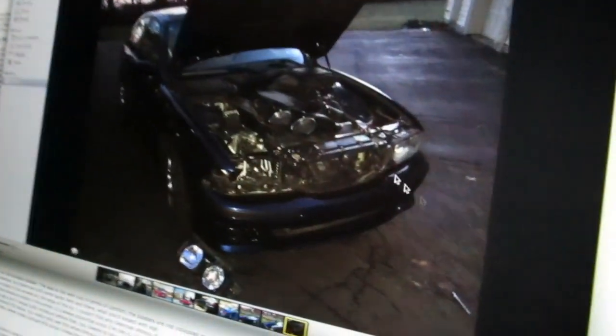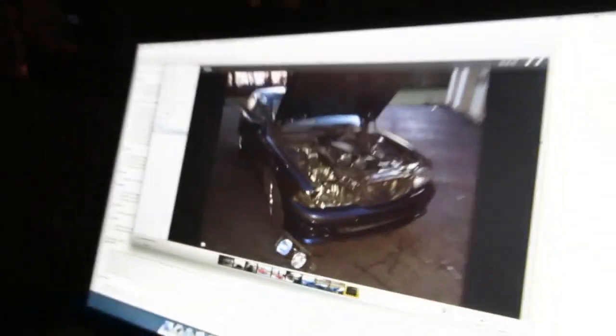And there's Luke's. One headlight in, other one off. He's got headlights out. Yeah. Doing maintenance. Maintenance. So, hey, we'll talk tomorrow.